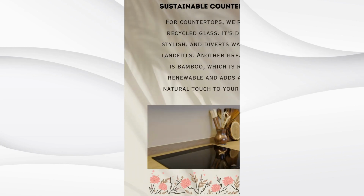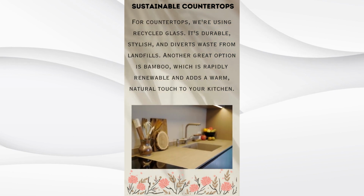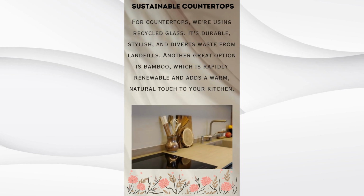For countertops, we're using recycled glass. It's durable, stylish, and diverts waste from landfills. Another great option is bamboo, which is rapidly renewable and adds a warm, natural touch to your kitchen.